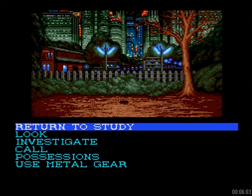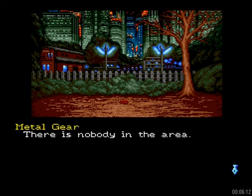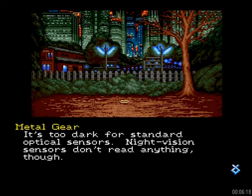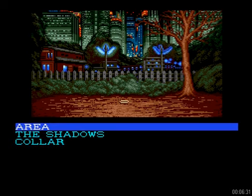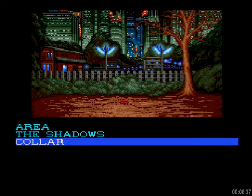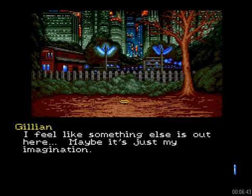Well, let's see. There's nobody in the area. It's too dark for standard optical sensors. Night vision sensors don't read anything, though. On the ground? Look, there's a color on the ground. It appears to have been torn apart. There's nobody else here. I feel like somebody else is out here. Maybe it's just my imagination.